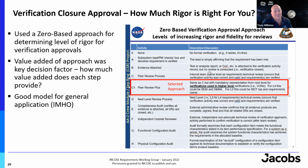We passed the test. As a system engineer, I'm just going to go close it. And then each letter down provides a bit more rigor. The first one is the lead for that hardware item. The hardware owner simply signs off and says, I'm good. The next one is he does the same thing, but he attaches his evidence as further review. The next one is he gets some peers to look at it and agree with him.